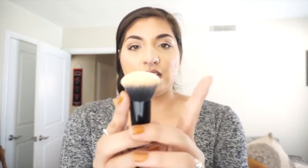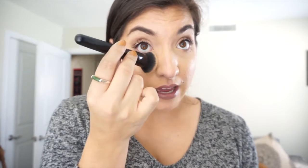I haven't had any shedding with this at all, or even my foundation one. But this one is like a fan. So it fans out and it comes back in. I use this for my under eyes. So I turn it like this to where it's skinny, and I go on the corner and I tap, tap, tap, tap, tap.